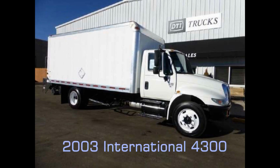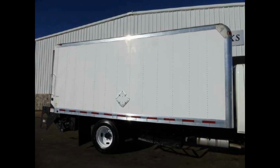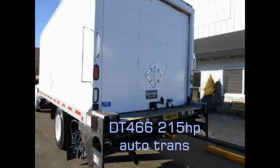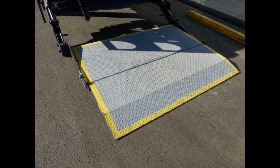Then next up, we have a 2003 International Ford E300 box truck for sale. It has the infamous DT466, 215 horsepower, automatic transmission. It's Allison MD 3060P 5-speed auto. That is 23,500 GVW, which is under CDL. And it has the nice lift gate out the back too.